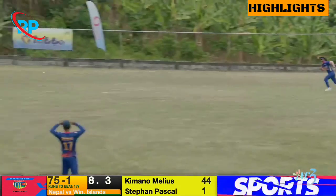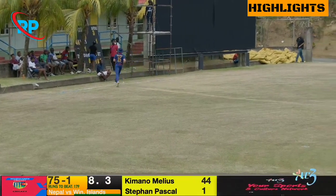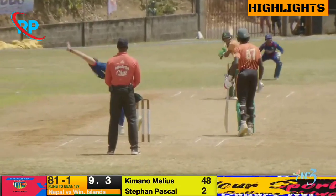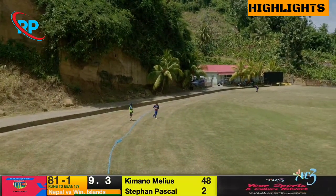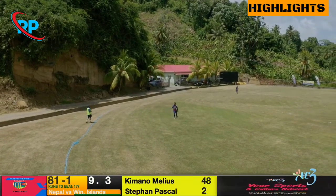And Melius, this one off the edge, is going to probably get into the boundary. He's looking to pull this one somewhere over mid-wicket. Charges down the wicket and straight into the arms of the fielder there at that long on position.